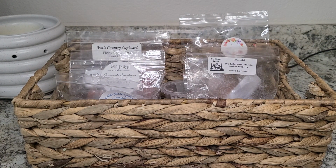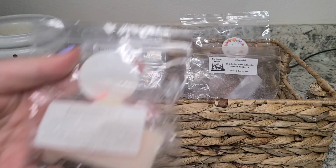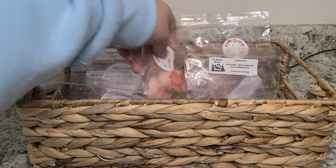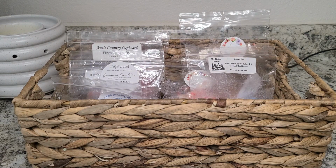What else do we have? Maybe we'll melt this one with the other Sassy Wax one. This is like a mint scent as well. This is peppermint bark, cool peppermint, creamy white chocolate, and a swirl of marshmallow fluff. So those two will go really, really good together. I love my minty scents, so we'll have to have a minty day here in the house.